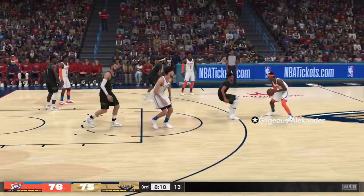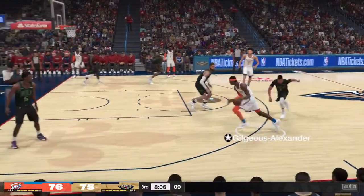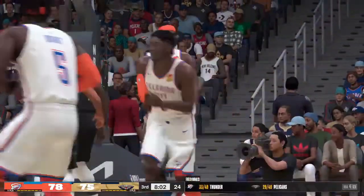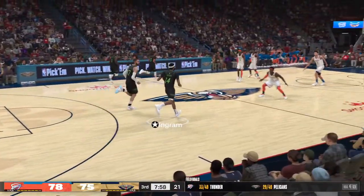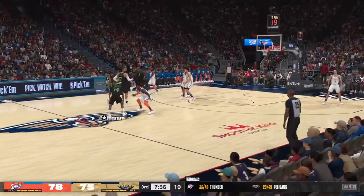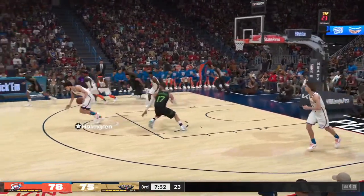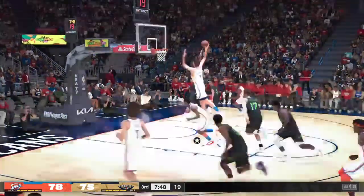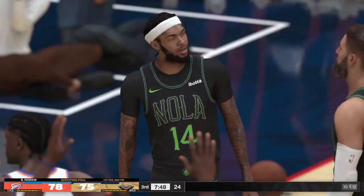Now Gilgeous Alexander. Holmgren with a screen on McCollum. Gilgeous Alexander into the lane. Woo-hoo-hoo, the burst of speed from Shai Gilgeous Alexander. Put it on the deck, get to the cup. Valanciunas with a screen on Dort. And stolen by Holmgren. Pushing it up the floor. Here comes Oklahoma City. And so he draws the foul. Headed to the line to shoot a pair.